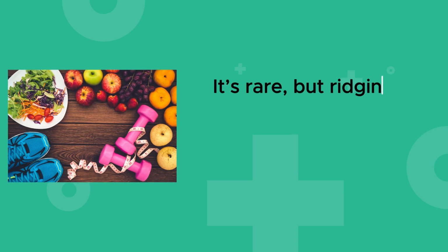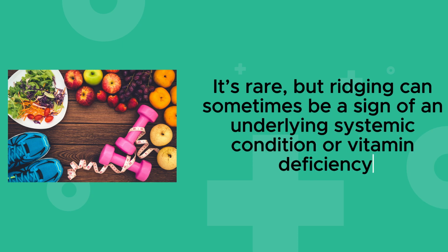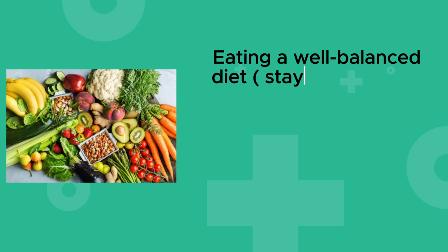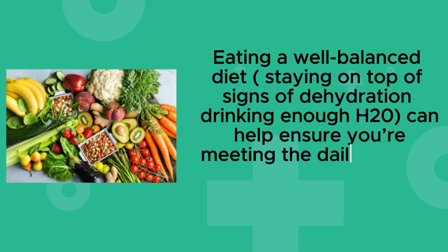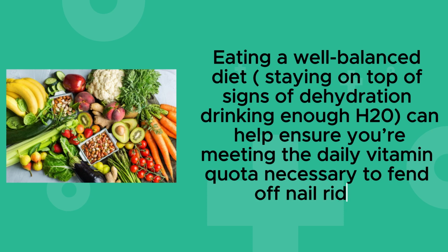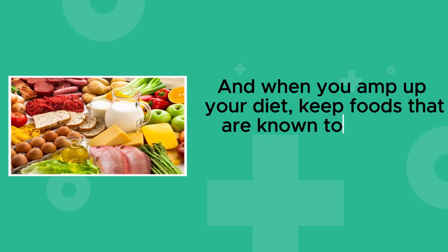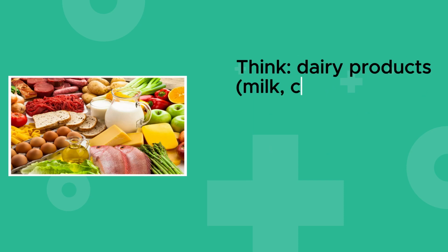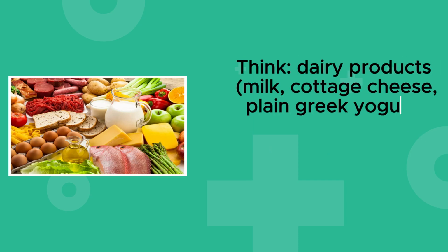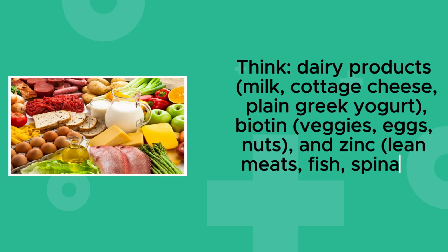It's rare, but ridging can sometimes be a sign of an underlying systemic condition or vitamin deficiency. Eating a well-balanced diet, staying on top of signs of dehydration, and drinking enough H2O can help ensure you're meeting the daily vitamin quota necessary to fend off nail ridges. And when you amp up your diet, keep foods that are known to promote healthy nail growth top of mind. Think dairy products: milk, cottage cheese, plain Greek yogurt; biotin: veggies, eggs, nuts; and zinc: lean meats, fish, spinach, mushrooms.